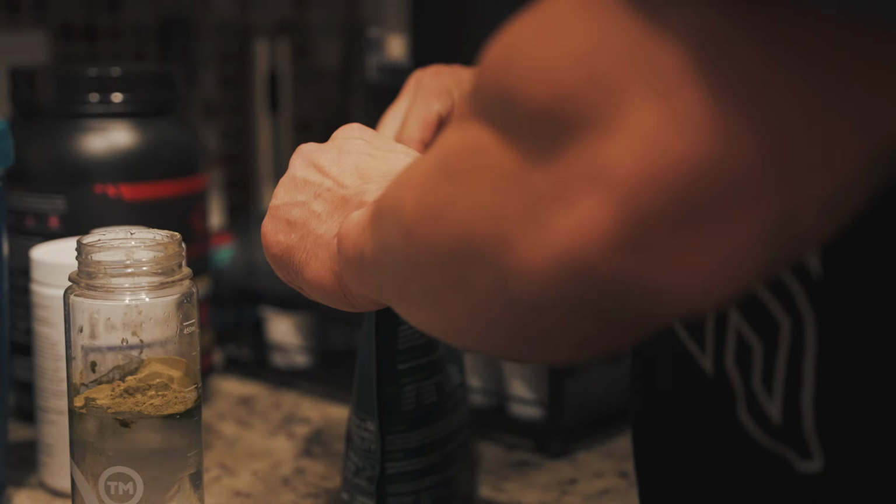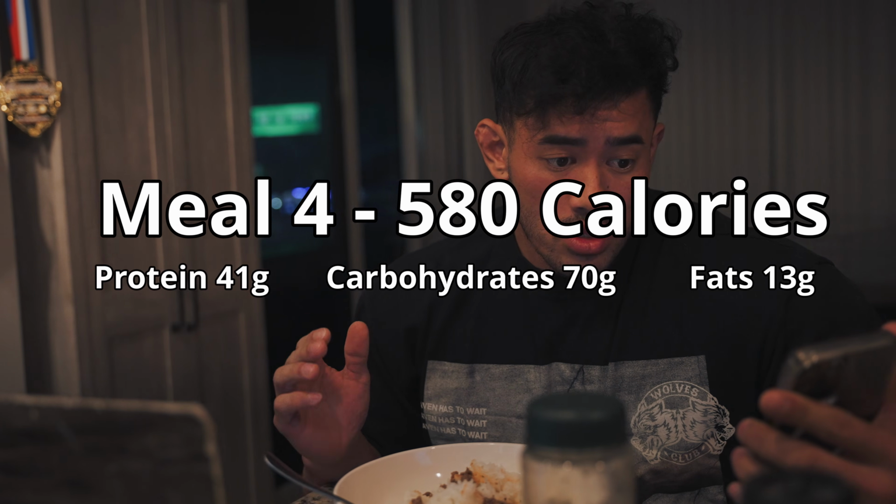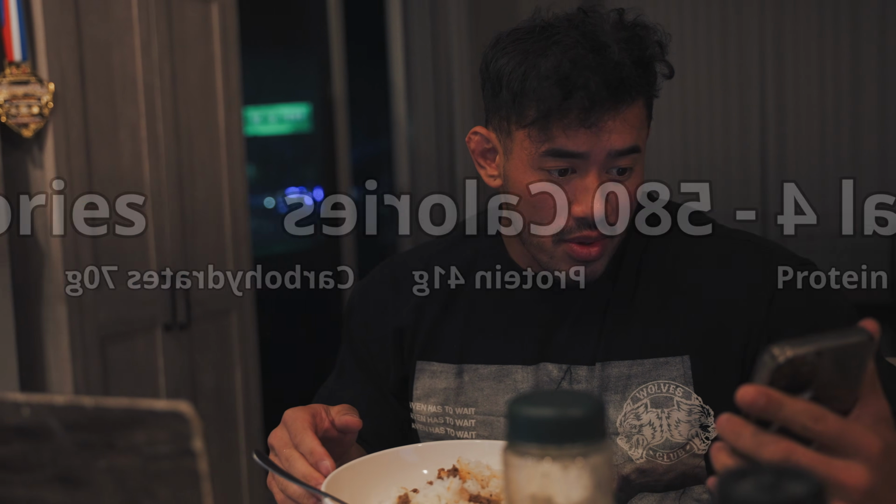Alright guys, meal number 4 is about to go down. Here I have 1 scoop of greens. I typically drink this once a day, usually in the morning or towards the evening with one of my later meals. This is my 4th meal, so having it now. Here I have 6 ounces of 93.7 lean ground beef, 250 grams of white rice, and the macros come out to 41 grams of protein, 70 grams of carbs, and 13 grams of fat.